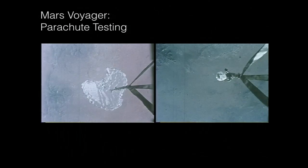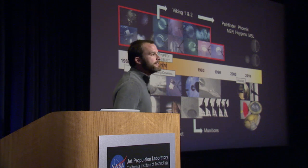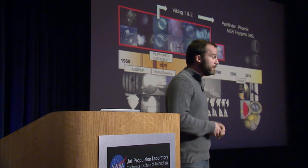And that was all for the Mars Voyager program. Eventually, that program would go away. It was too bold, too ambitious, too expensive for NASA at the time. We were still trying to do Apollo, and it was down-selected in favor of the Mars Viking program. Those would be the twin landers, the first things that we ever landed on another planet, Viking 1 and Viking 2 that we landed in 1976.